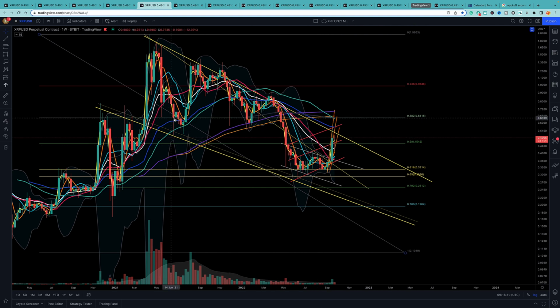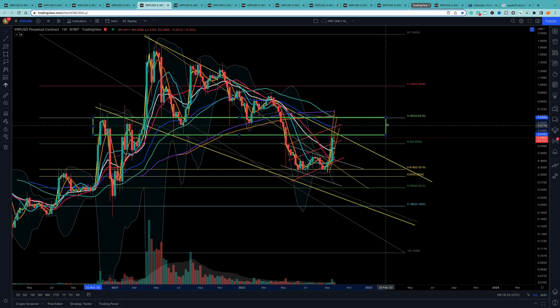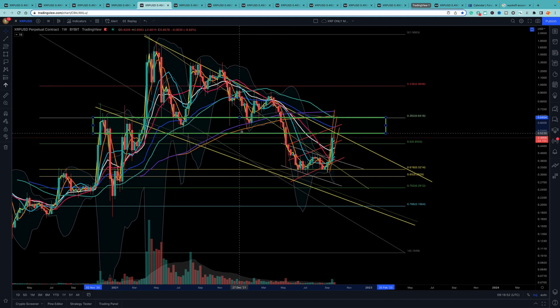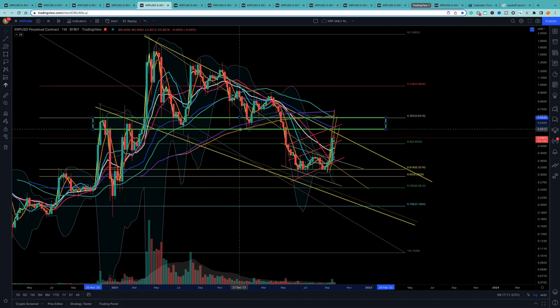Because now we're here, and look, remember that box I showed you earlier on, the green box? I showed you this green box earlier on. So now the level here, the question is, does the level stop here, or does the level stop down here? Make sure I got this right. My apologies.